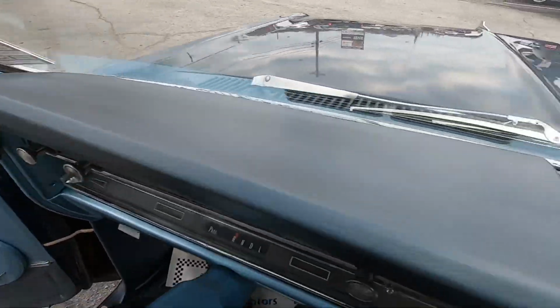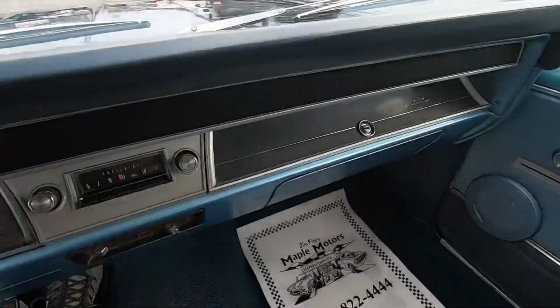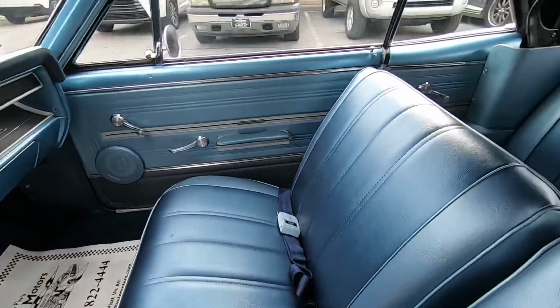Looking around on the dash, nice and clean. Checking out the interior, it's pretty sweet.